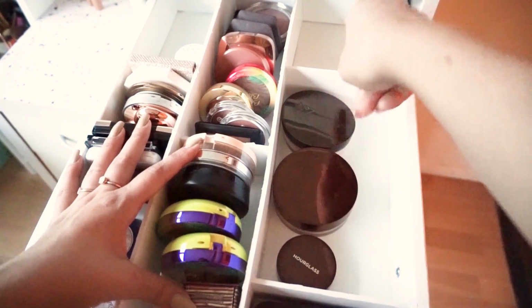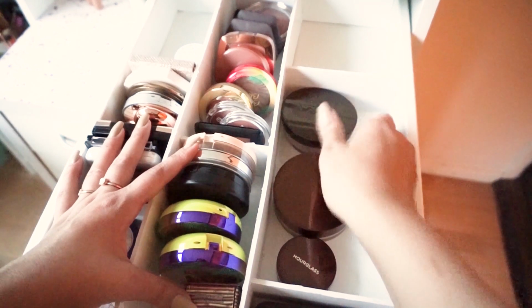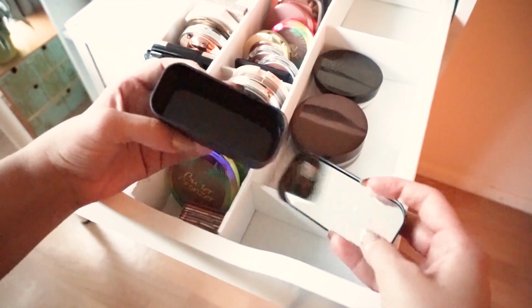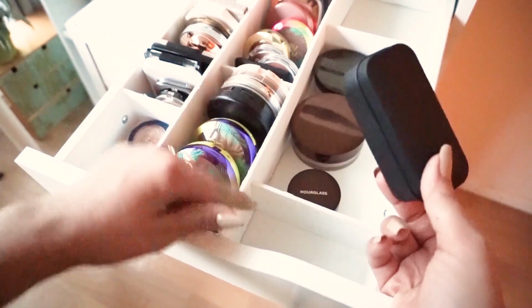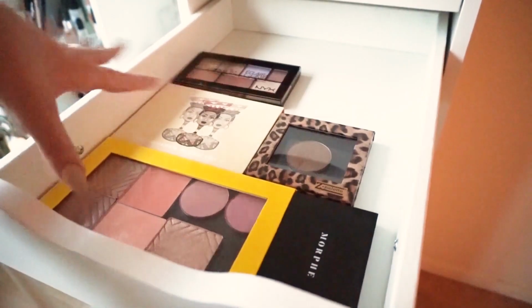Here I have powders. I don't have anything there yet. This is my number 7 powder, very good powder. My Hourglass Veil Mineral powder and the travel size. And here, this used to have my Nude Sticks cream bronzer. It is empty. It has a mirror. I don't want to throw it away, and I have some space here, so I honestly didn't know where else to put it. So here I have mostly face palettes.